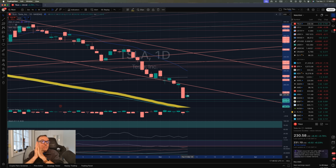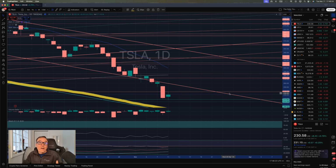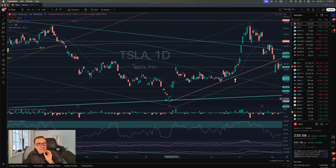You can buy right now if you want, and it might work. The probability of it working is a lot less than if I call a buy signal based on all the criteria that I'm using to find high probability trades. Sometimes it's worthwhile to buy on a bounce on support.